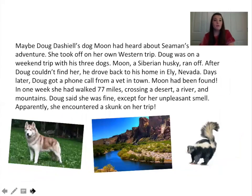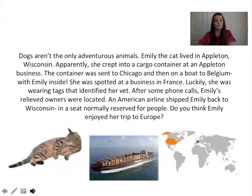What about Moon? What evidence shows that she was smart? It says in the text that Moon had to travel 77 miles crossing a desert, a river, and mountains to try to get home. Emily was a really lucky cat. She traveled across the sea and was lucky enough to ride on an airplane to make it home. That's pretty lucky.